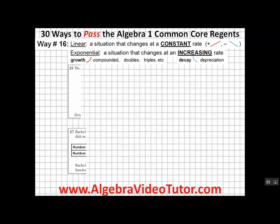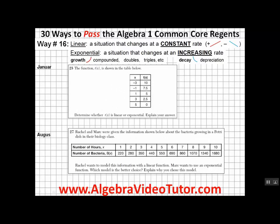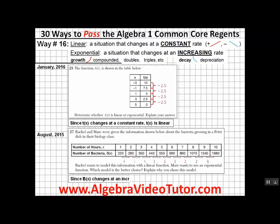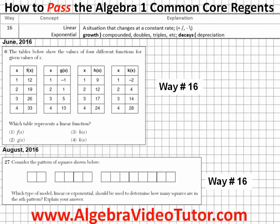We'll wrap it all up with these two short answer questions from two different Algebra 1 Regents exams. Since t of x changes at a constant rate, t of x is linear. And finally, since b of x changes at an increasing rate, exponential is a better choice. All right, that was the video for way number 16 on how to pass the Algebra 1 Common Core Regents on linear versus exponential growth.